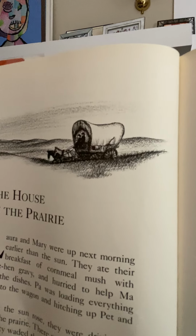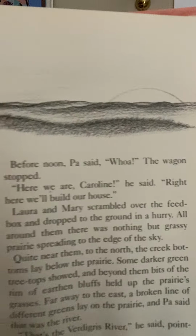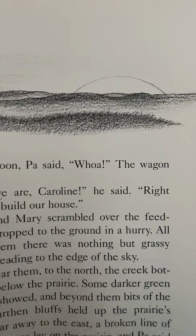Okay, here we are with Little House on the Prairie. We're on chapter 5. And I'm going to show you this photo. There they are in their wagon, and the sun is just rising.